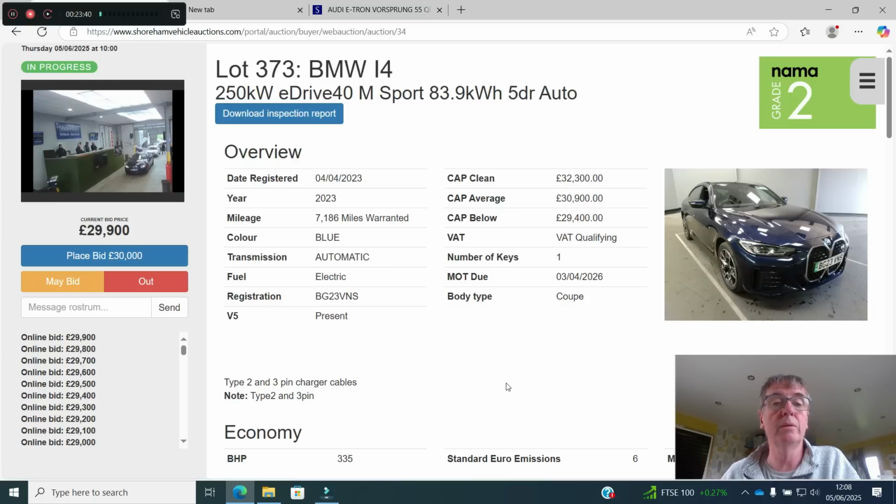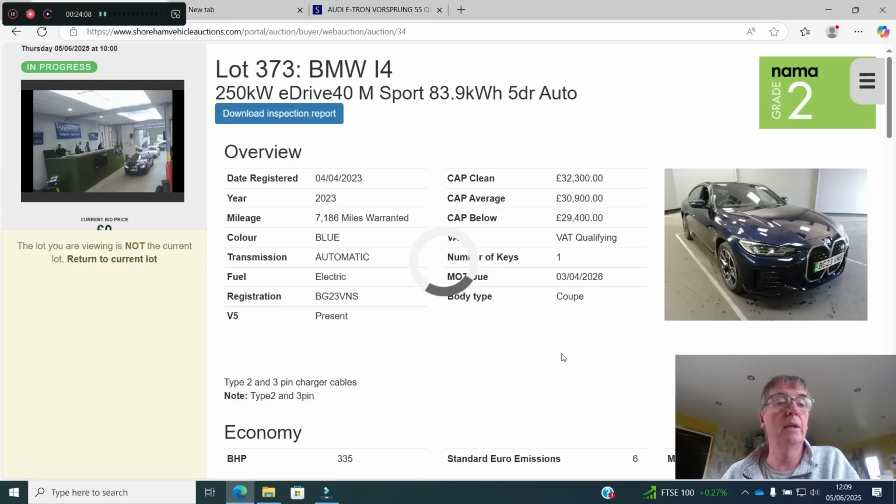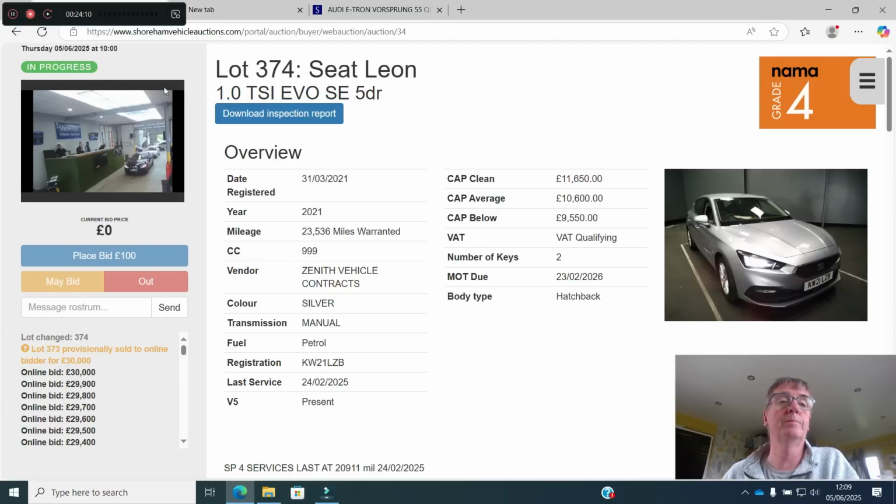What is Mr. Zenith going to say about this? Is it Zenith? I can't see the vendor. Maybe it's not Zenith. 29.9. Is it going to hit the magic £30,000? Online bidders. There we go. A lot of car for the money. Grade 2. A lot of bling. Again, you could option it with all sorts. So it depends what the options are. £30,000. And that is provisional.